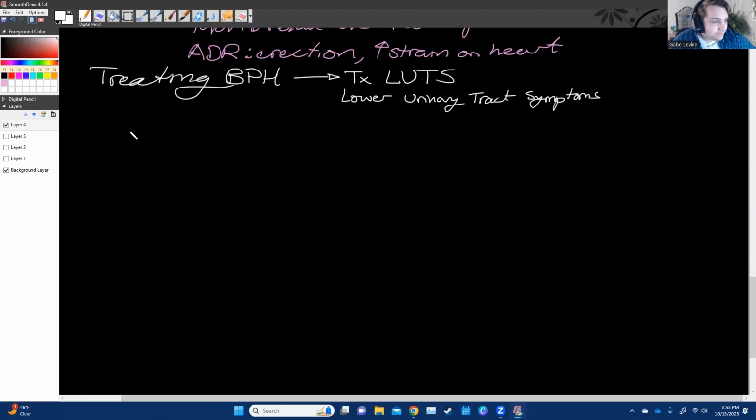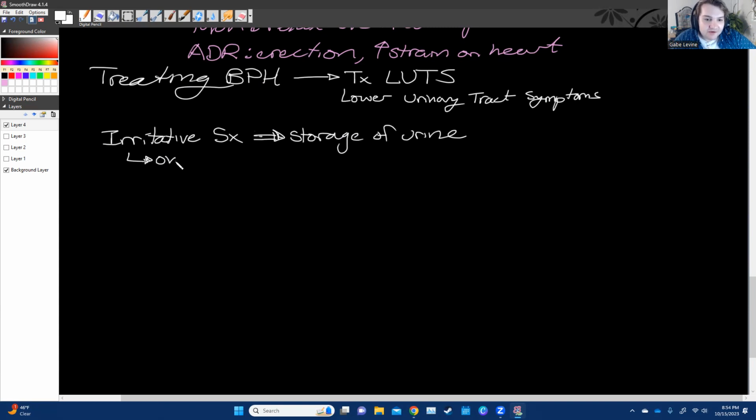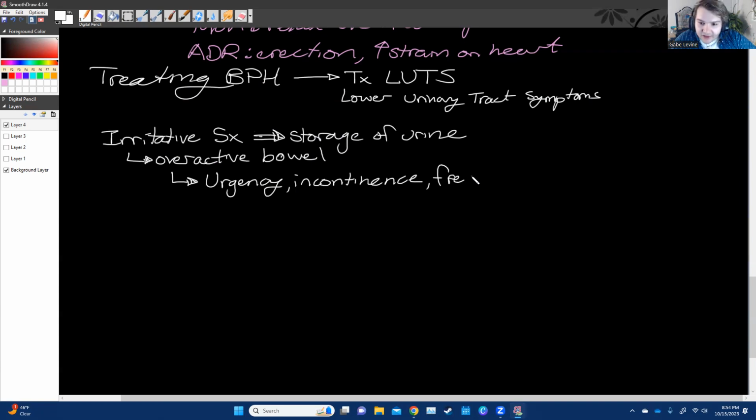There are two different kinds of LUTS. We can have what are called irritative symptoms, which is really issues with storage of urine. The way you should think about this is almost as if it looks like someone has an overactive bladder. So they have lots of urgency, lots of incontinence, lots of frequency. Someone with irritative symptoms feels like, oh my God, I just got to go pee. Like, I'll be right back, I got to go pee.